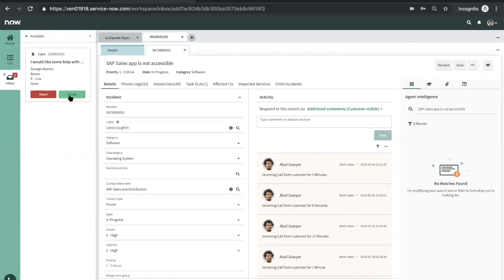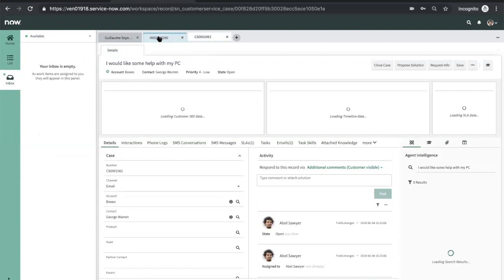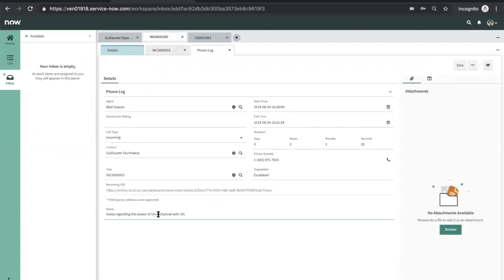Now, of course, you could accept it. It's going to open up a new interaction record, right? So in addition to opening up the new case that's come in, if I go back to the interaction record here, I can refresh and have access to the incoming call record that came in. So you can see here are my notes that just came in. Here's the call recording. Here's the fact that the outcome of the call was escalated, which of course could update ServiceNow. So as an agent, everything's been automated for me. It was determined that I was the one that was eligible to receive this call.